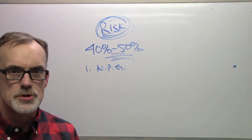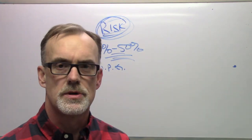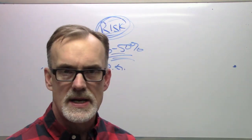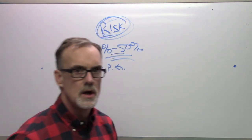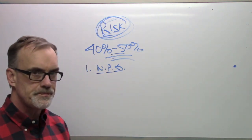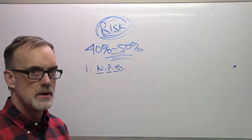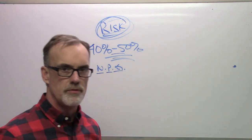Perfect. So I don't have to sign any personal guarantees. I don't have to provide financial statements, tax returns, all that kind of stuff year after year. My partners don't have to do that year after year because we have no personal guarantees. Magic. A huge amount of risk has just been unloaded from us, right?